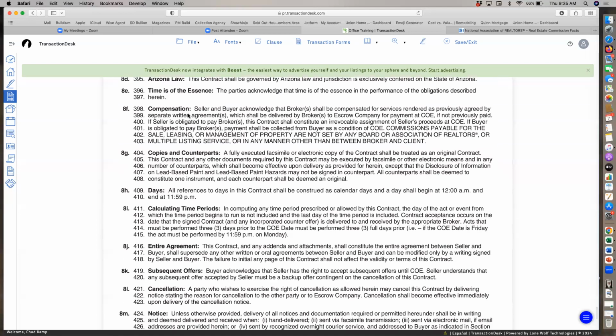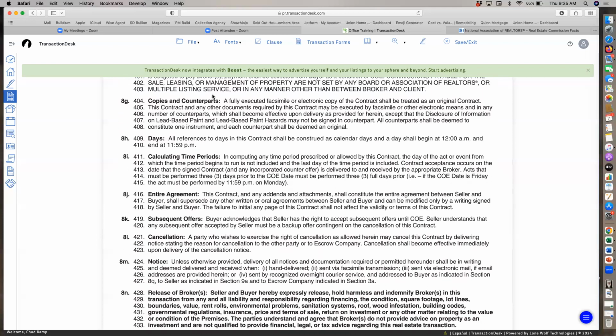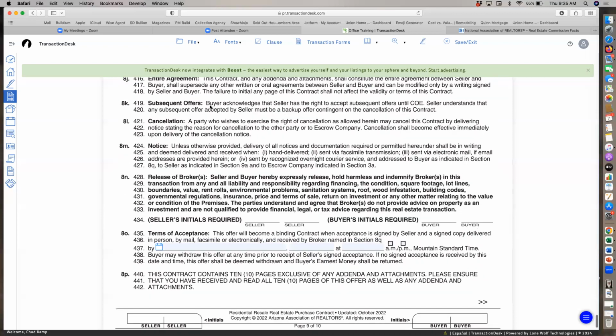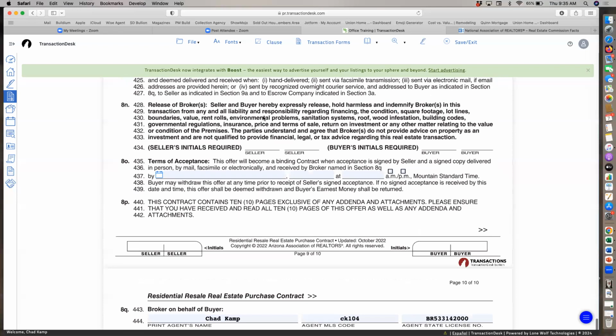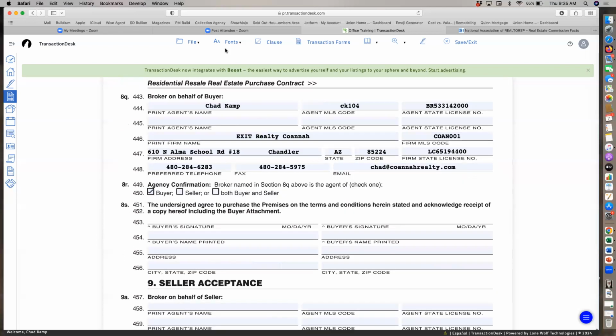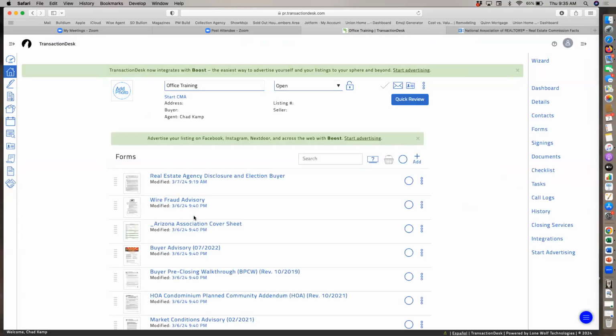Arizona law again supersedes anything that contradicts it in the contract. Time is of the essence, if there's a timeline, all parties agree that they're going to go ahead and abide by it. Compensation, everyone understands they're going to get paid. Everyone's going to get paid for it. We are talking about copies and counterparts, release of brokers. They're going to hold us harmless in terms of acceptance as well. Okay. So that was just a quick cursory review.